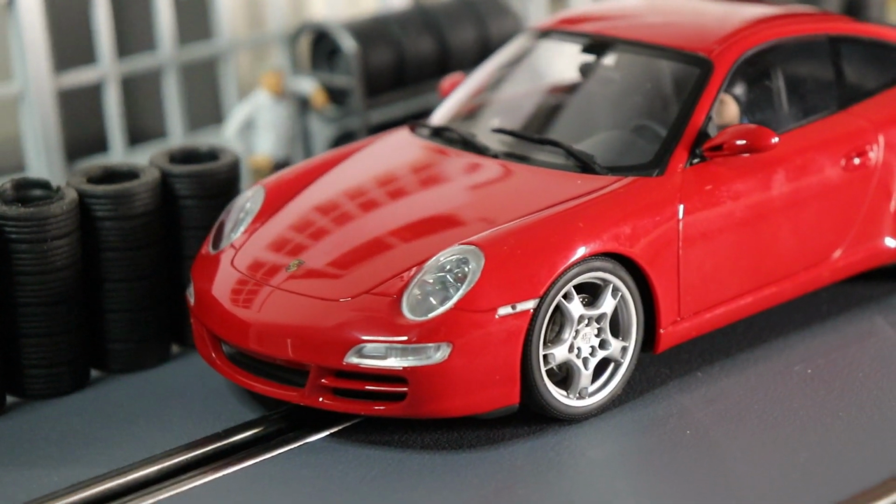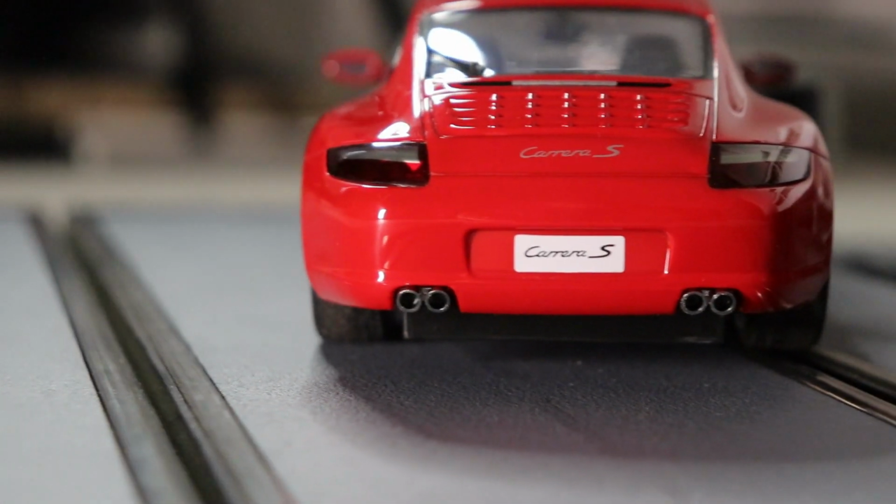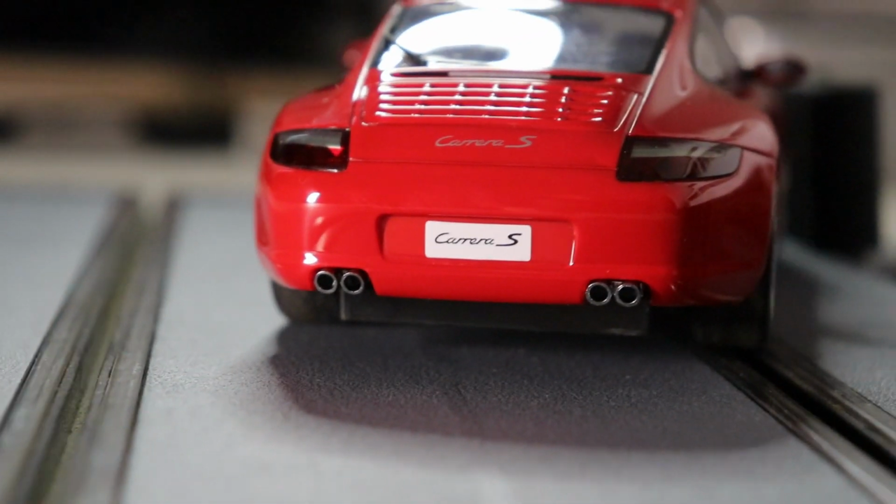We normally see race cars in today's collections, and most manufacturers focus on a race car because people have an attachment to it. But it's great seeing a road car or an everyday car when it comes to Porsche in your collection, and it's 1/24.